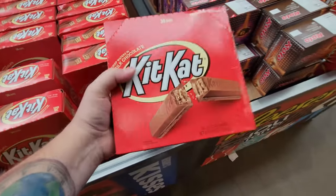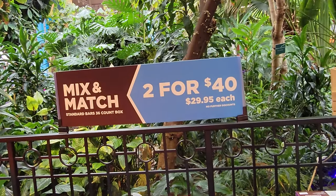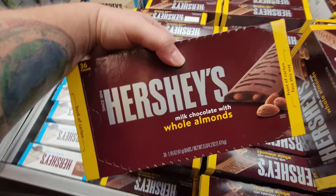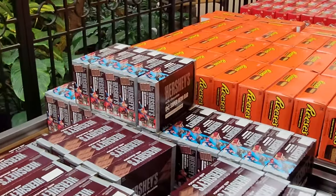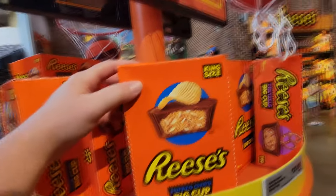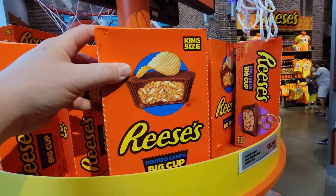There are 36 bars in each of these boxes, and they are $30 each, or two boxes for 40 bucks. That is a deal. We got Hershey's with almonds, dark Hershey's. What is a superhero Hershey's? Cookies and cream. Holy crap, this is what I'm talking about. This is a slam dunk. We got the potato chips big cups right here.